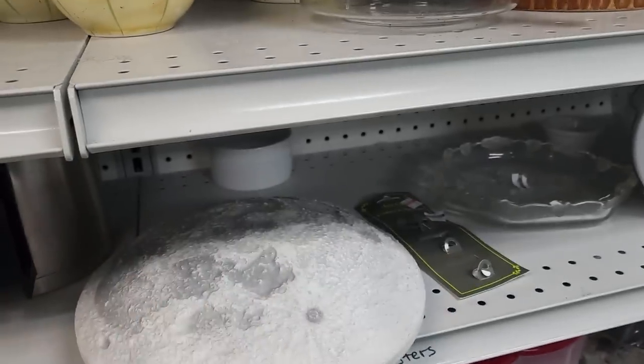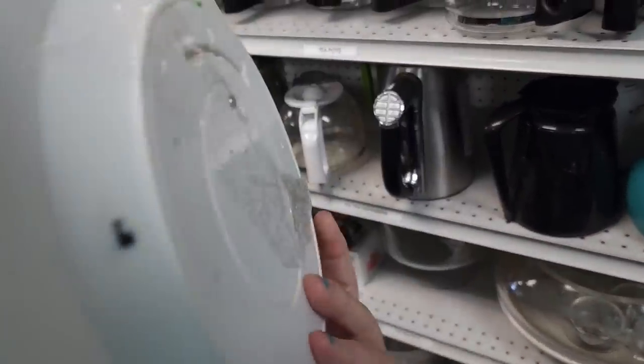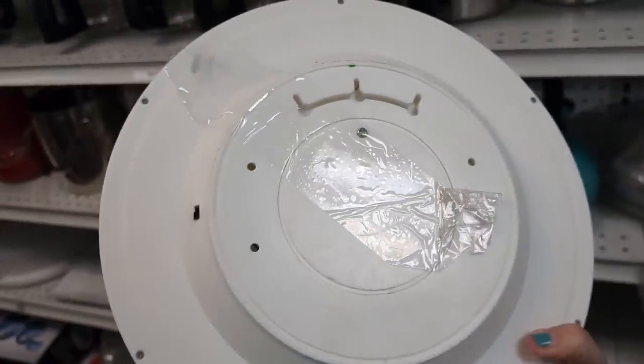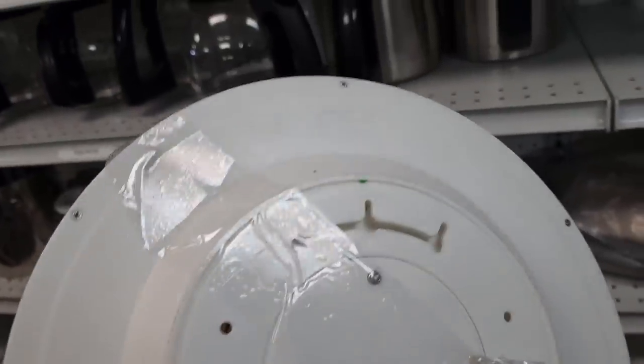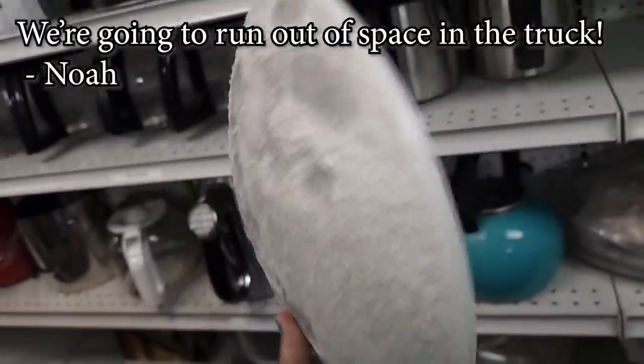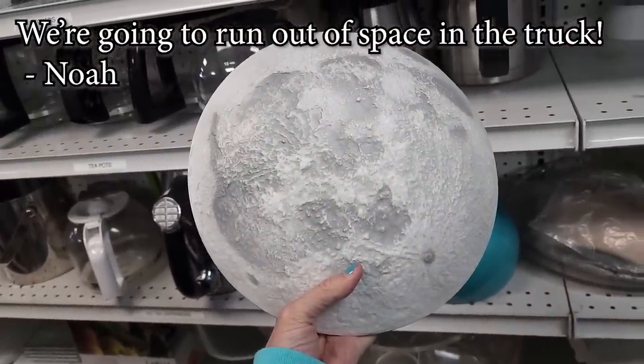Looks like a moon, like you'd hang the moon. Oh, I'm kind of digging it. Fly me to the moon. Oh, there's some writing on it. I'm looking at this thinking, like, if it's not worth reselling, I would put this up somewhere because I just really like it. It doesn't have a price. We're gonna have to find out when we go to check out.